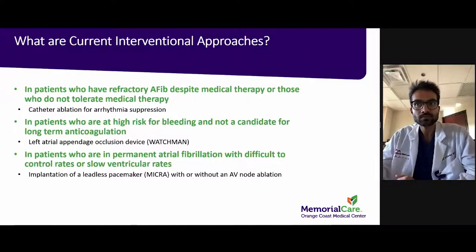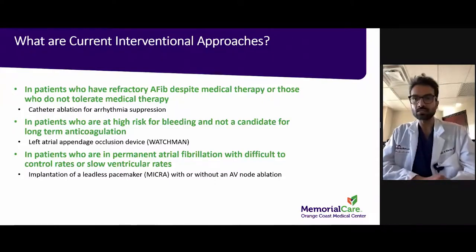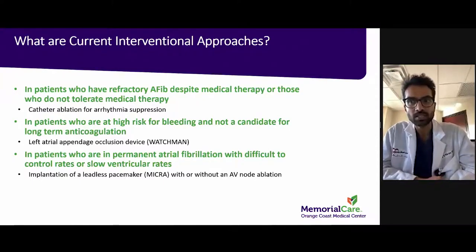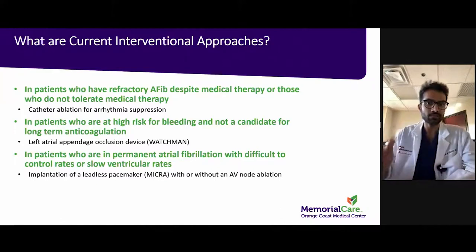Next slide, please. So some of the invasive approaches we offer patients include catheter ablation in patients who have refractory atrial fibrillation despite medical therapy, or those who are intolerant of medical therapy. We offer left atrial appendage occlusion to patients who are high risk for bleeding and not a candidate for long-term anticoagulation. This device is an occluder called Watchman. We also implant leadless pacemakers, such as the Micra, in patients who are in permanent atrial fibrillation with difficult to control rates as a part of an ablate-and-pace strategy, or in patients with persistent or permanent atrial fibrillation with significant bradycardia and for tachy-brady syndrome.